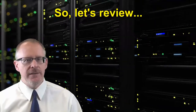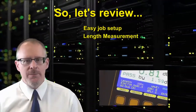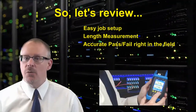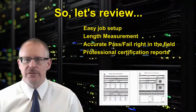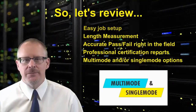So as a quick review, all versions of FiberOwl 7 certifiers have the essential basics of what installers need. Easy job setup to enter information about the link under test, length measurement capability, a key parameter for link budget calculation, accurate standards-based pass-fail results on the screen right in the field, professional certification reports as proof of a job well done, and options available for multi-mode and or single-mode fiber certification. But that's where the similarities end.